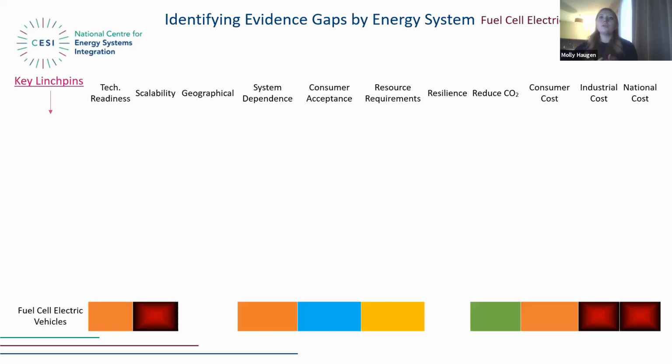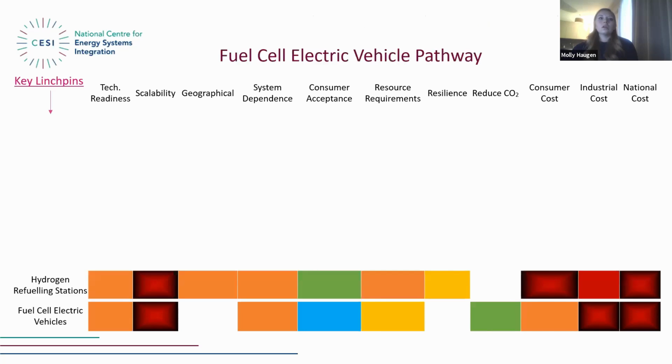Moving on to the fuel cell electric vehicle pathway. Fuel cell vehicles themselves also have scalability issues, where not knowing where these vehicles will be used, how they will be used, what their specific roles will be, and if they will change at all from their current uses, will influence how they scale up, what's required of them, their resource requirements, etc.